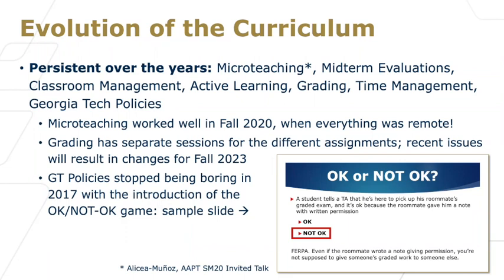Fall 2020 was a semester when everything was remote, and TA preparation had to happen remotely as well. And microteaching worked with breakout rooms. So that was neat. Grading has had separate sessions for each of the different grading assignments.